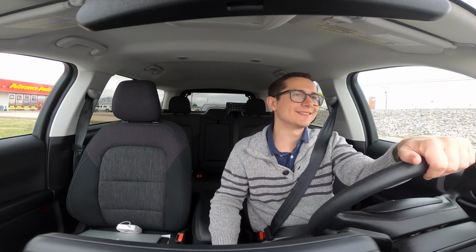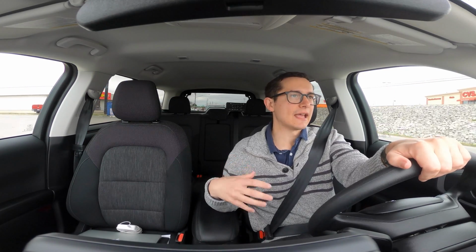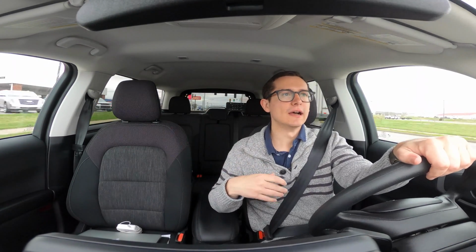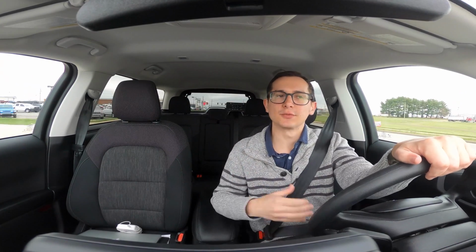So what we have here is a 2021 Ford Bronco Sport Big Bend. This is just above a base model. We don't have the Big Bend package or the mid package as they're calling it now. This was just what was available at the time. We needed a new vehicle and this is what we got.